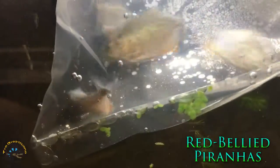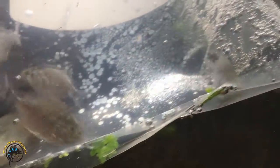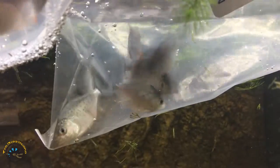Right, and we haven't had this fish in a while. We've got piranhas. They are strong. I can feel them against the bag. Oh my goodness, they are just going nuts.